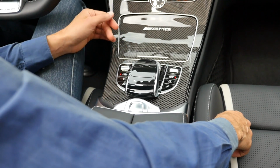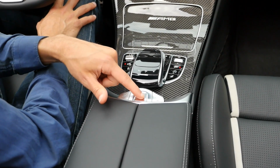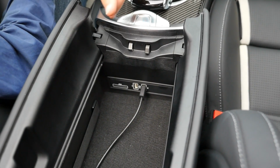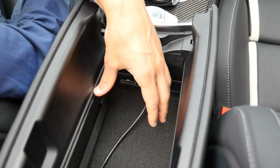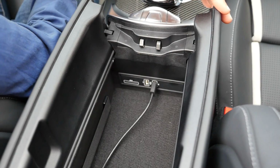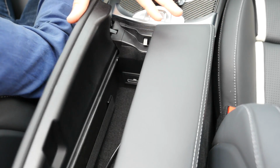But if you want to charge your smartphone, you can go to the middle armrest console. I really like that feature, that it opens here symmetrically. 2 USB slots inside, and good space, for example, for your camera equipment if you store it temporarily, some action camera or stuff. I always like to put them there.